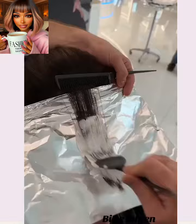Next up, we have another color change. Look at the dimension here. And I love it when the stylist can give you the formula that they use for the coloring. It's very helpful. She also got some layers here.